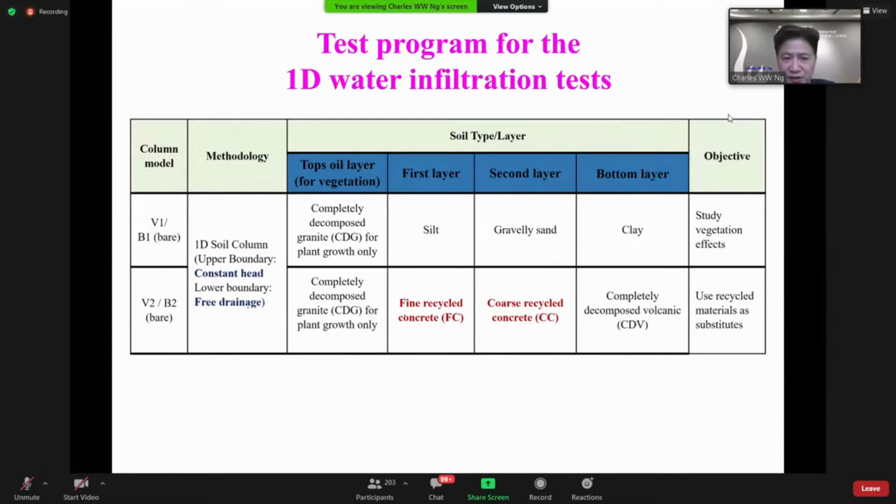The V2 series uses recycled concrete. Instead of using silt, we use fine recycled concrete. Instead of gravelly sand, we use coarse recycled concrete. Instead of using pure clay, we use a natural material that can be found on site, completely decomposed volcanics. So the idea is to study recycled concrete as a substitute. And for the tests we conducted, we also put plants on top.